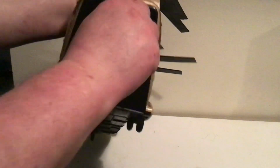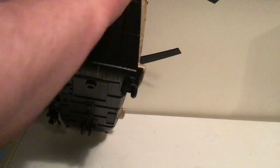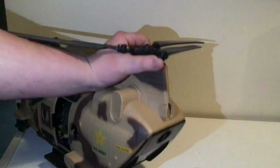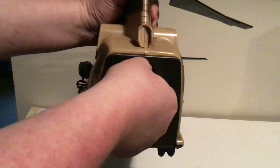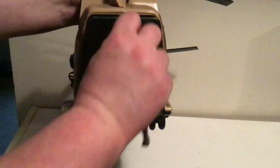The way they come out. And I forgot this. Oh, I see. Okay, see this tab here? There's a tab right there. If you turn said tab, which is my fault, I was trying to figure this out, this can open up and all of your figures can come running out. I almost forgot this. This is like the whole purpose of getting one of these things, so that you can have all your troops come out.